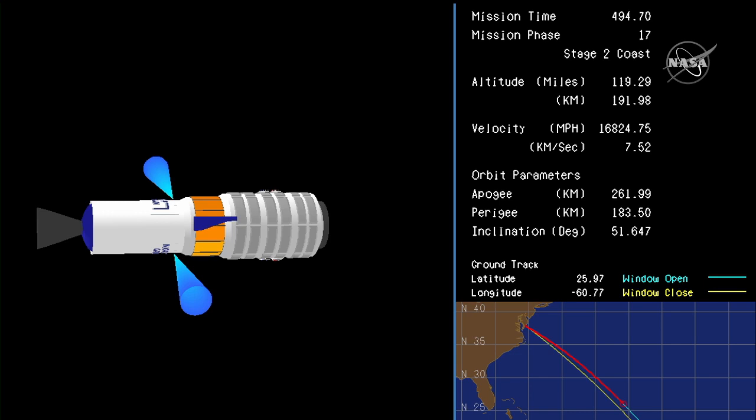Altitude remains 192 kilometers, roughly 30 seconds to payload separation. All systems nominal. At the time of Cygnus's separation from the second stage, the operations will move to Dulles, Virginia, and the Cygnus flight control room under the direction of Mission Director Zach Dwyer.